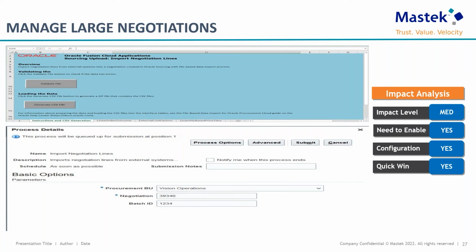Some points to remember are about creating large negotiations. Large negotiations can be created using a negotiation template, which copies all of the template information except lines to the large negotiation. A new MS Excel template is available to import lines in the FBDI process.